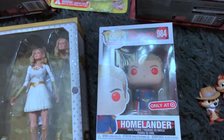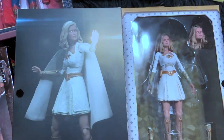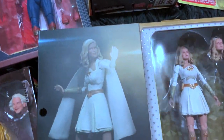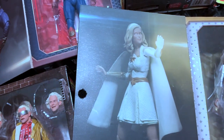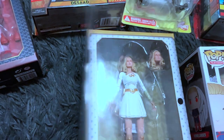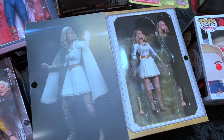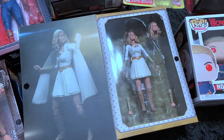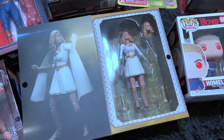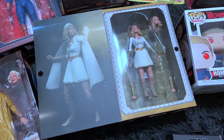Target exclusive Pop vinyl there, also from The Boys. Check her out. Look at this. Yes, there's Starlight, the boys. And I ended up getting this for the price that I would have ordered it. I could pre-order it from Big Bad Toy Store, but they already had it at my local Toy Guy's place for like a dollar or two more.